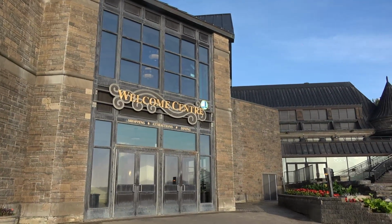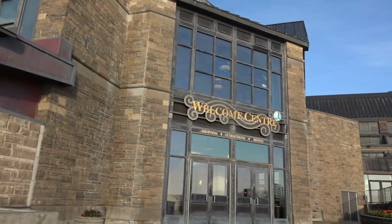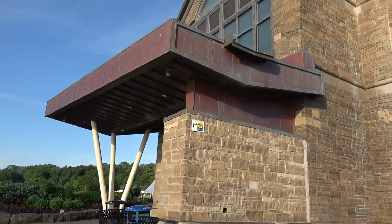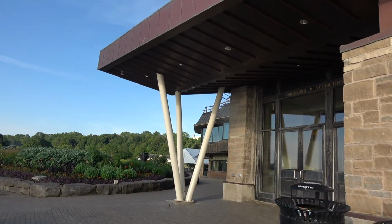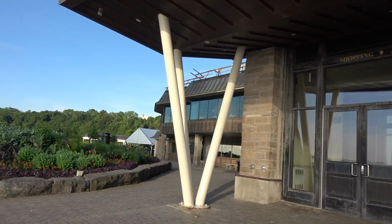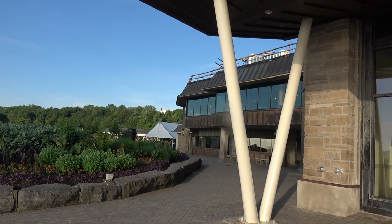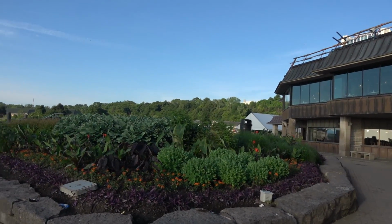And yeah, the Welcome Centre is open this morning. Unfortunately, nothing's open inside it, but we have just walked through it to get over here to Niagara Falls. We've parked just over at the side over there. Normally it would be $25, but because it's early in the morning, the barriers are up, no one's here, and yeah, it means we can really get to take in the falls.